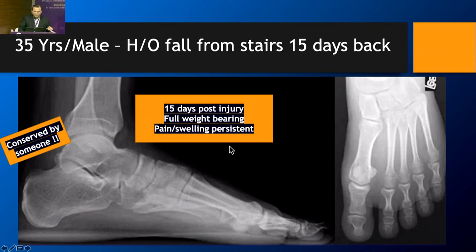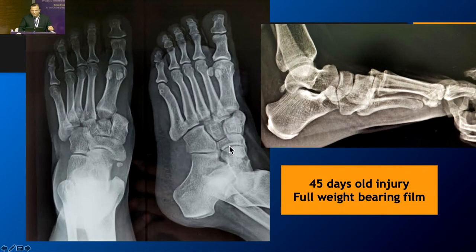At 15 days post-injury, he had continuous pain and the same swelling, with no improvement, so he went to another surgeon where weight-bearing x-rays were done, and it was found that there is something problematic at the base of the second metatarsal. But still the injury was not cleared. He started walking on the deformed foot and developed this kind of deformity after 45 days.